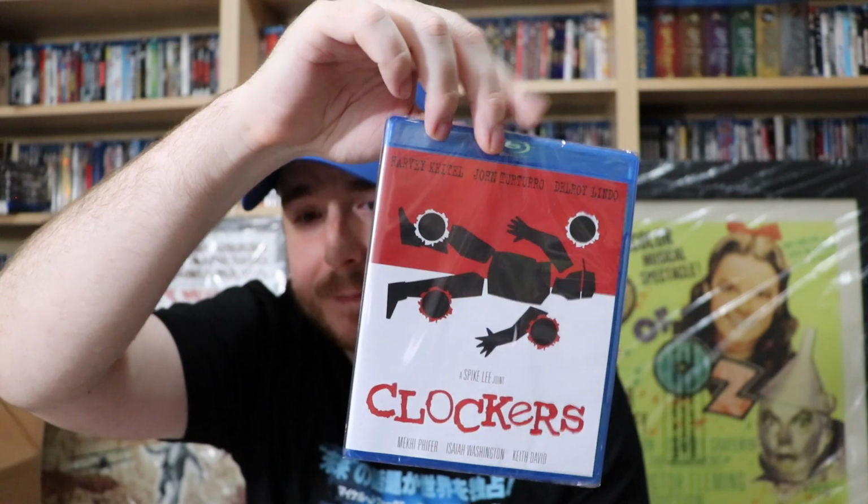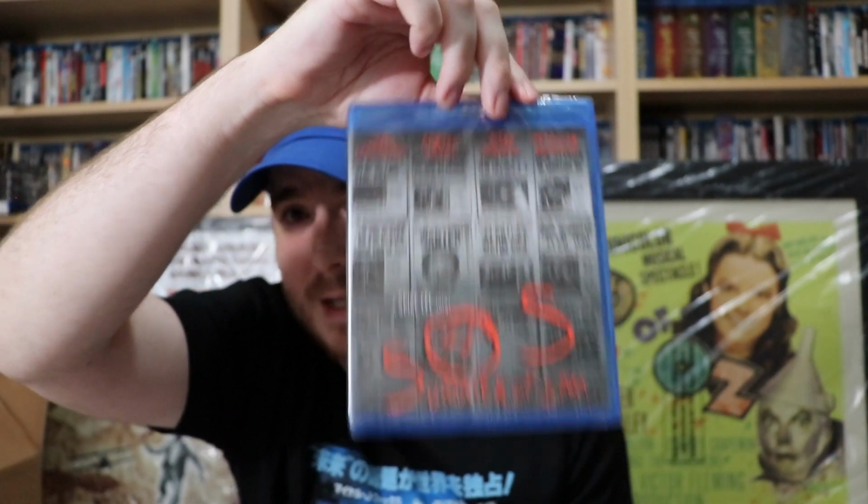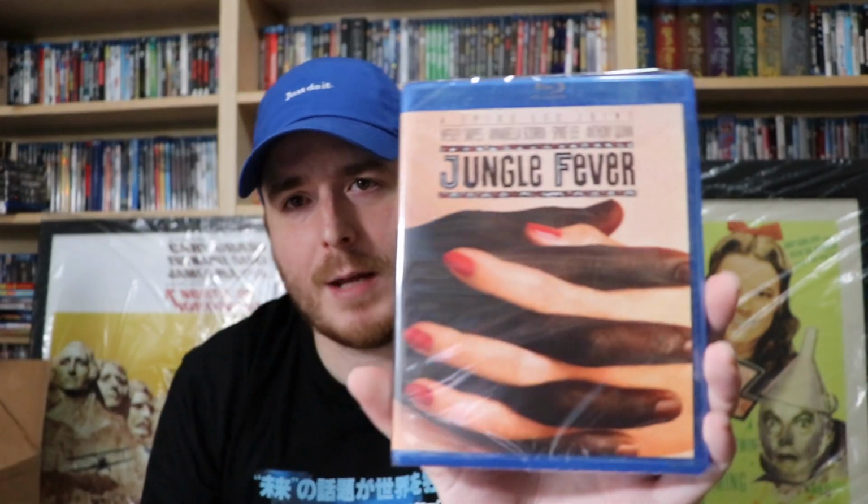First up, Spike Lee's Clockers, Crooklyn, Summer of Sam. Nice to have a standalone release of this. They had that 2-pack that's out of print that goes for crazy prices. Glad we have this standalone release. Mo' Better Blues, and Jungle Fever. I can't wait to check out these 5 Spike Lee titles. Thank you, Kino, for releasing these.